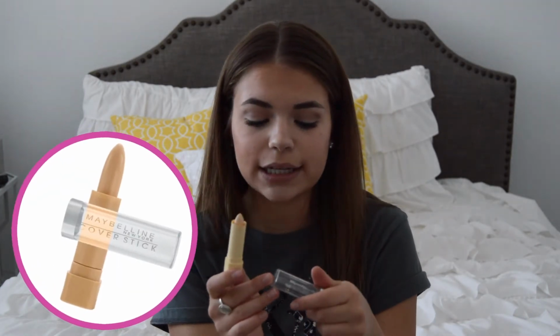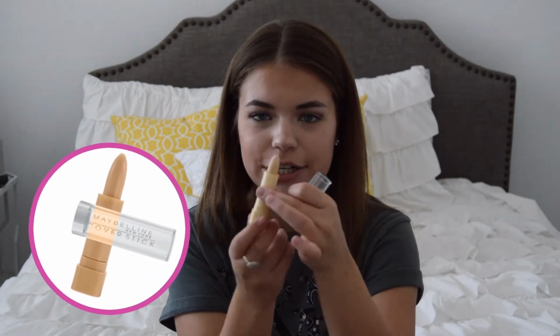If you guys have watched any of my makeup videos, you know how much I love this stuff. This is the Maybelline Cover Stick Color Corrector in the shade Yellow. It is literally a yellow concealer, and it just covers up the purple under your eyes. You couldn't really use any yellow concealer. I just prefer this one, and I love this stuff. I could not live without this.